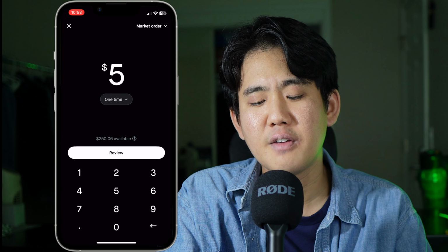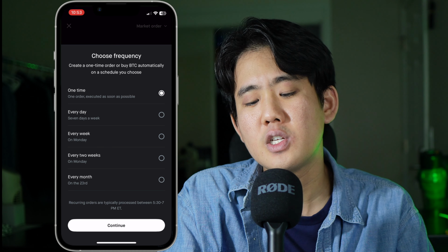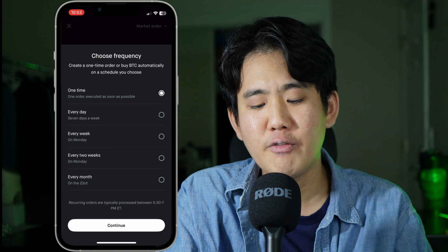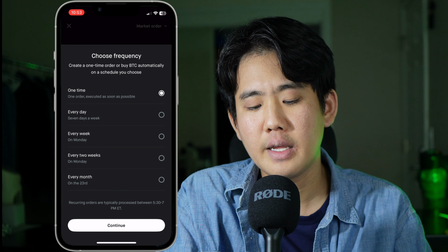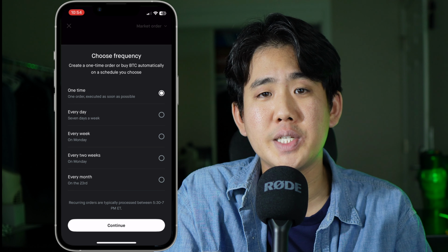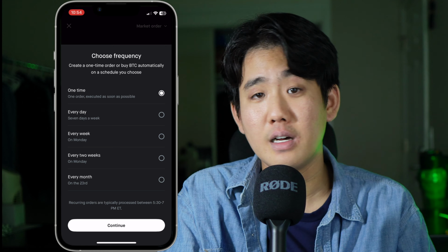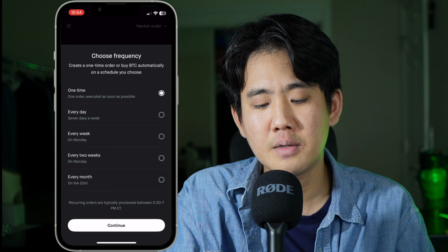Now you can see underneath the $5, there's an icon that says one time, so you're going to click on that. What this is, you can choose the frequency of how often you want to buy into Bitcoin. So you can see here you can buy it one time, so just one time, every day, which is 7 days a week, every week on Monday, every 2 weeks on Monday, or every month on the 23rd. Now in investing, we call this dollar cost averaging, which is buying into a specific stock or fund, no matter the price, on a set schedule. This is one of the best ways to build wealth long term, so if you want to do that, you can as well. But for today's example, let's just do one time here.